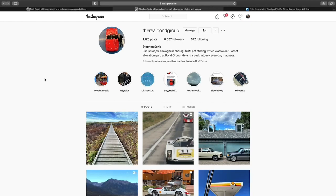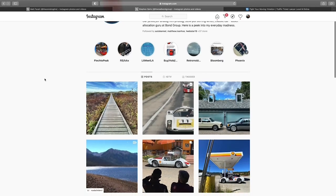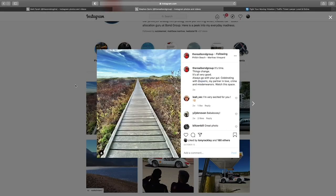See, everybody thought I was going to commit suicide when I posted that picture on the left. That's hilarious. Underneath, I had more people say, what's going on? Highway to Heaven? Underneath that says, please call me. There you go. Things change. It's all very good. Always go with your gut. That's me getting out of the new car business. And then, oh, no. That caption is not a suicide caption.